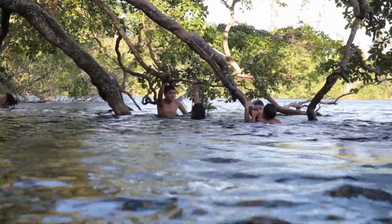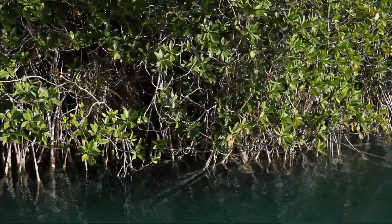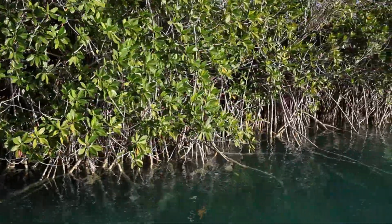When I was asked to come here 3 years ago to study the mangroves and to teach the students about the mangroves, I was just impressed with the fact that these mangroves are growing in fresh water. It's such a unique, I've never seen anything like that before. Really? Yeah. And as you drive from Bacalar towards the ocean, you go along a salinity gradient.